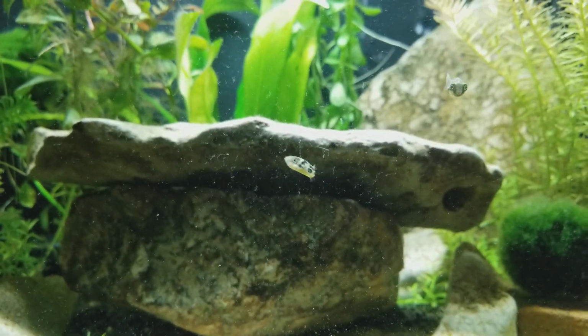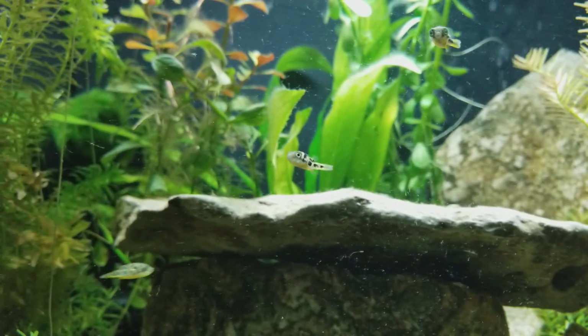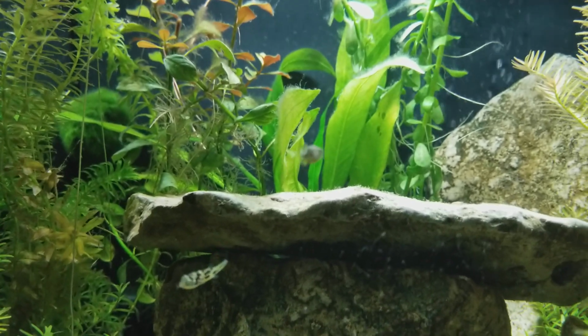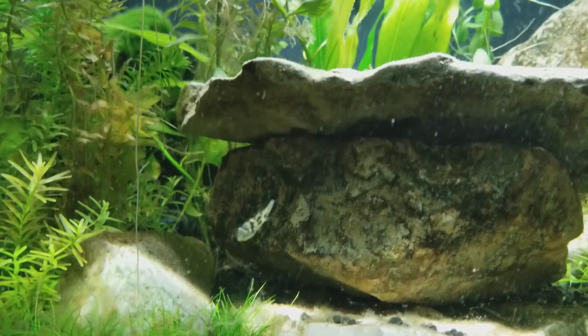And there's my adorable pea puffers. They're just the best ever. I just absolutely adore them, and I'm so glad that they come out now.